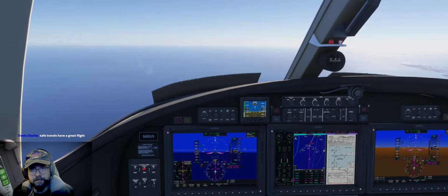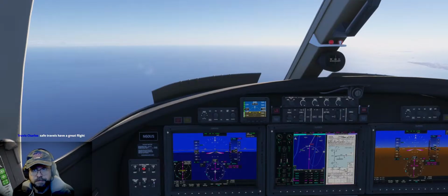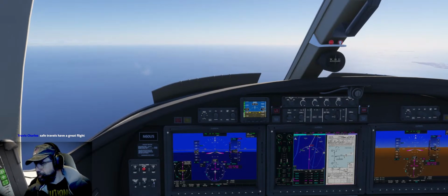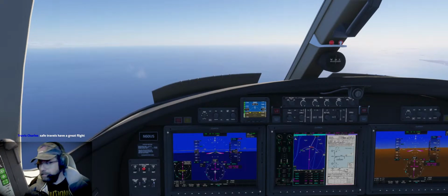It's all default. Uniform Sierra, descend and maintain 1500. Oh, 1,500 feet. Descend and maintain 1500.